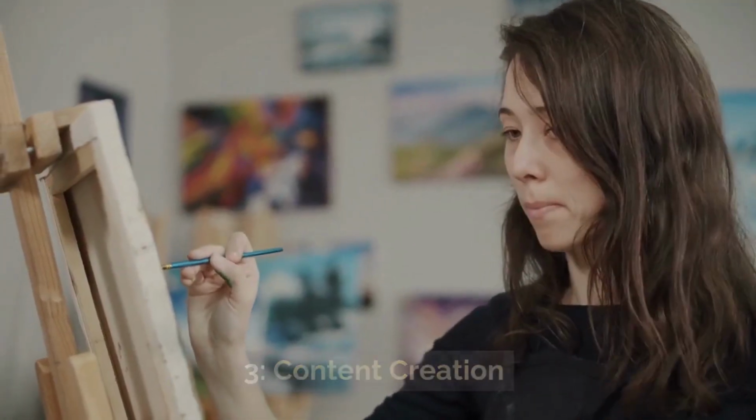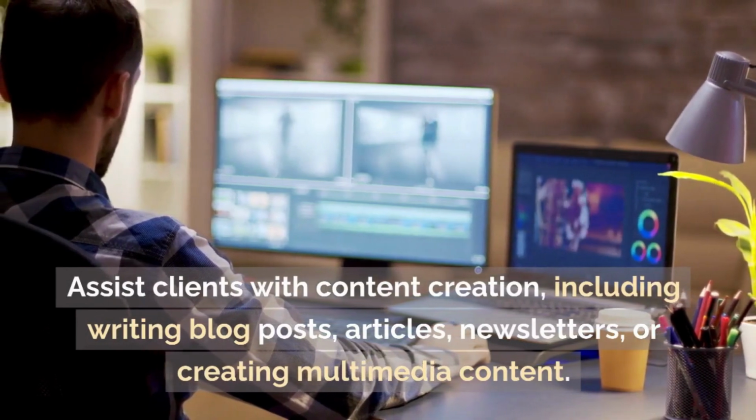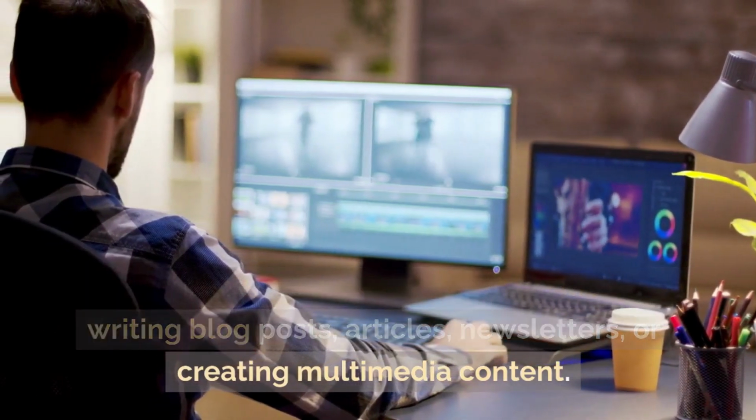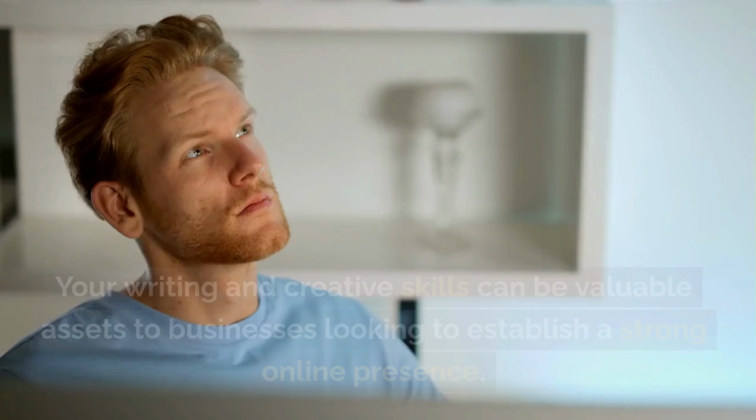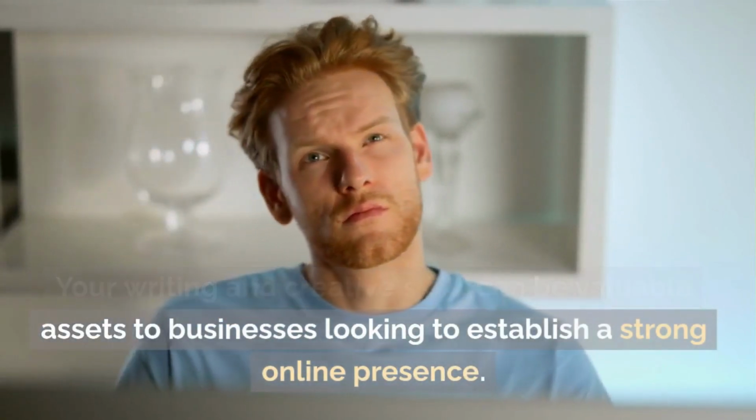3. Content creation. Assist clients with content creation, including writing blog posts, articles, newsletters, or creating multimedia content. Your writing and creative skills can be valuable assets to businesses looking to establish a strong online presence.